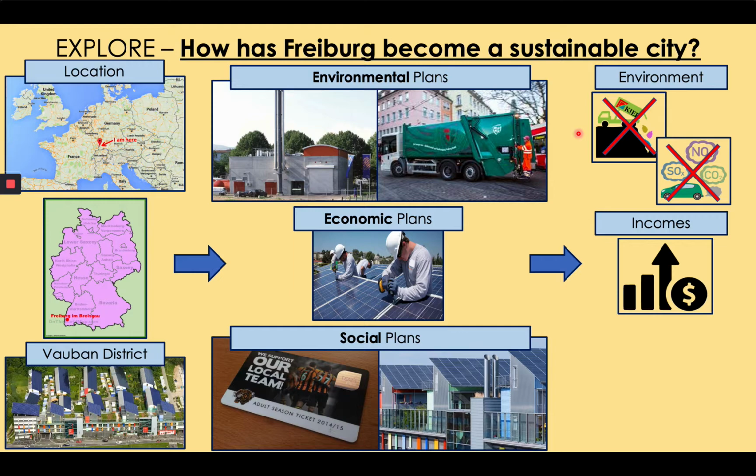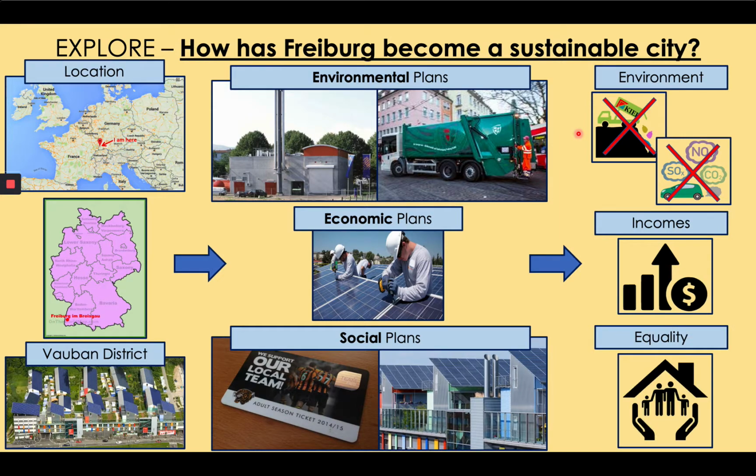Incomes, as I mentioned, are higher than the average German city, meaning that people can afford to invest themselves and, as part of the government, in improving the sustainability of the city. And finally, and perhaps most importantly, if you saw in Rio de Janeiro, one of the causes of great environmental impacts was the inequality in the city. The favelas lacked infrastructure, and people lacked an education or information or infrastructure to be able to take advantage of sustainability. Sewage was released straight into streets and into rivers. Waste wasn't collected. People lacked the money to install solar panels or to take public transport reliably.